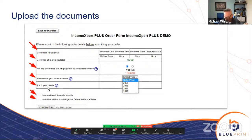And then do you want a 1 or 2 year review, which would apply to Fannie or Freddie only because government loans require 2 years. Then you can just click, hey, I reviewed the order and I agree to the terms and conditions. And the terms and conditions are just, don't hack the software, don't steal it, don't copy into it. And we are a service, we're not your underwriter kind of thing.